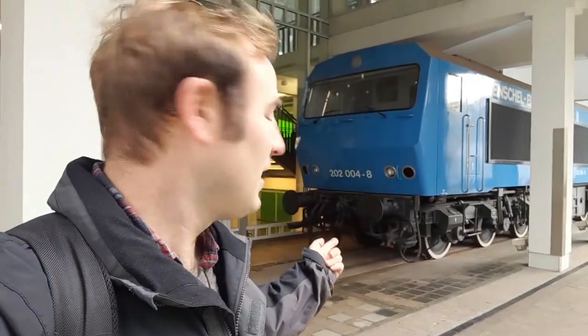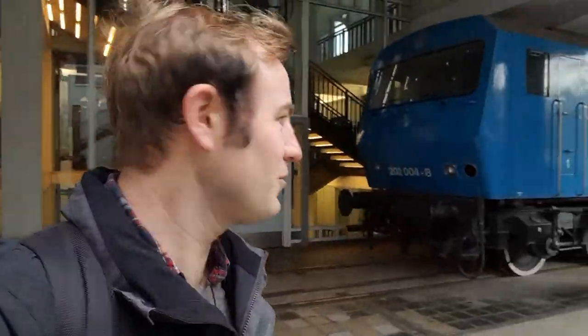Just spotted something I didn't expect to see. It looks very modern, so I wonder what it's doing here in a museum. I've never seen a loco like this before. It looks fairly modern. Maybe it's one of those futuristic ones that's actually quite old. Never seen one of these before. I'll have to look it up in my book. Or maybe it's some sort of prototype. It seems to be a class 202-004, which suggests that they built more than one of them.